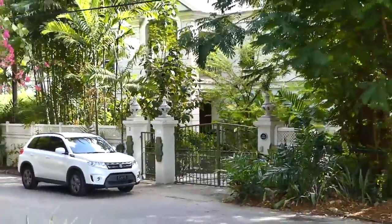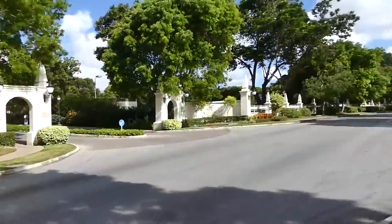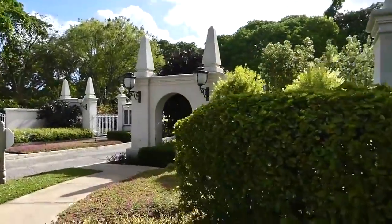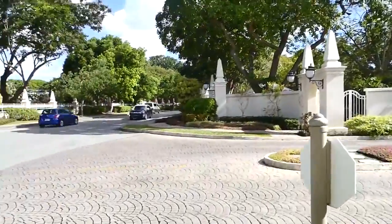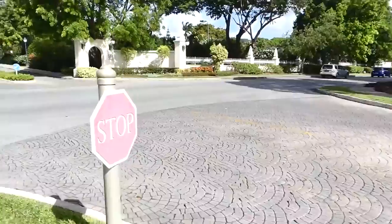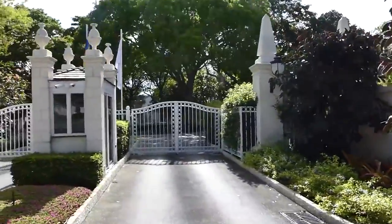Nice house there. That's a golf club. You know, it's just got a nice logo. That's one of the villas, isn't it? Yeah. Wow, it looks cool in there.